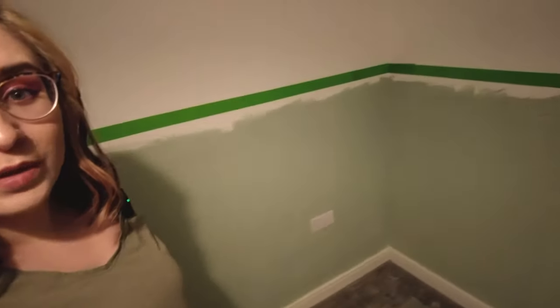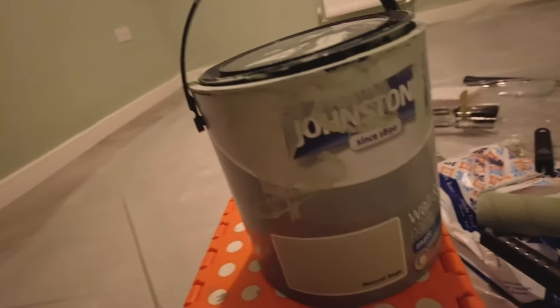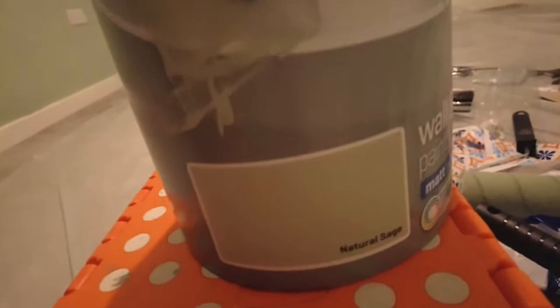In the room a bit later in the day now, as you can see, it's dark outside, but it's looking so good. I think we're going to do the second coat now. So excited to see what it's going to look like. Also, accidentally matching the wall with my top, but it's looking really cute. Love it. I'm not sure if I've shown you yet, but it's this Johnstone's in Natural Sage, and this is just the matte one.